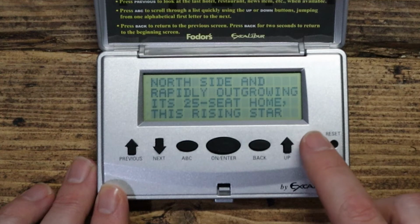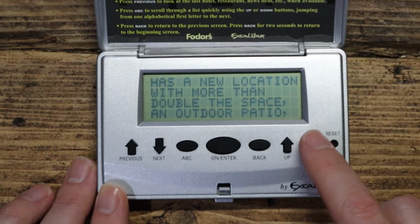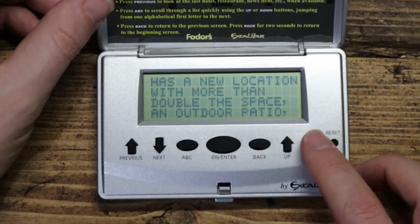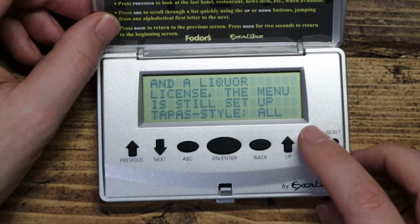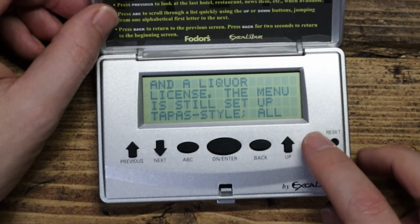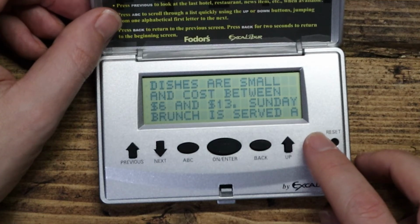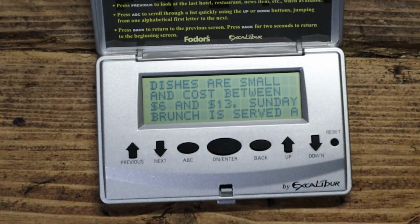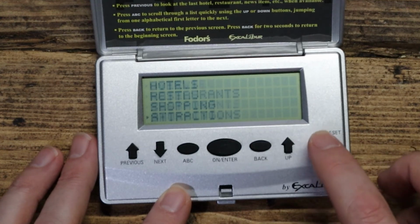After opening to considerable acclaim on the far north side and rapidly outgrowing its 25-seat home, this rising star has a new location with more than double the space and an outdoor patio. Holy moly! And a liquor license. They should have started with that, I think. The menu is still set up tapas style. All dishes are small and cost between $6 and $13. Look at that. That is quite a detailed review, isn't it?